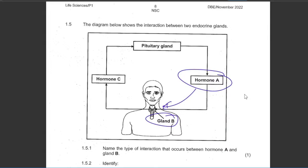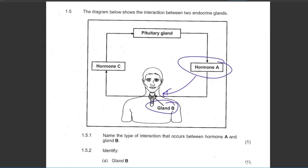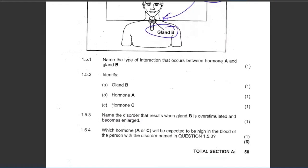Therefore, if this hormone is not there, what is going to happen is the negative feedback mechanism. It brings about the negative feedback mechanism. So basically, this one is either stimulated high or stimulated low based on the amount of hormone which is being produced. Then they are saying, identify gland B.